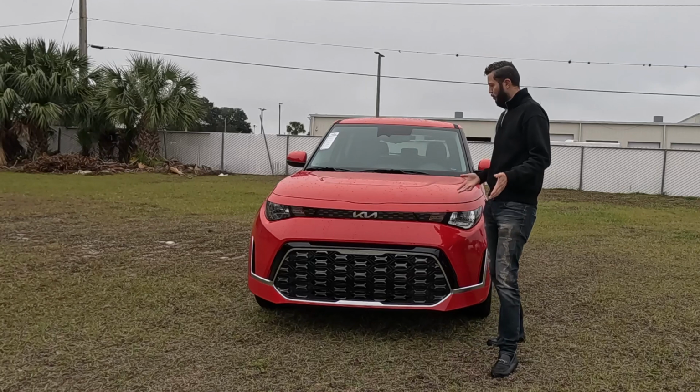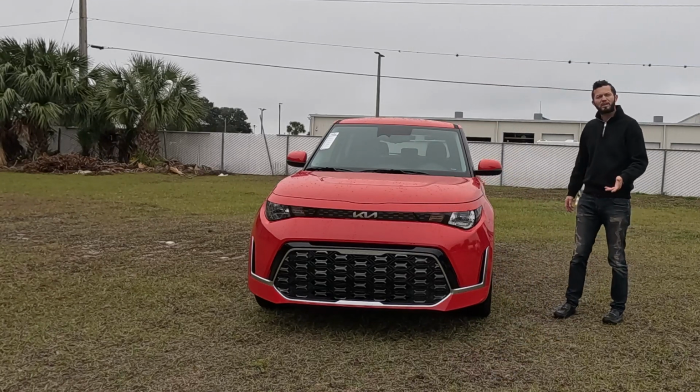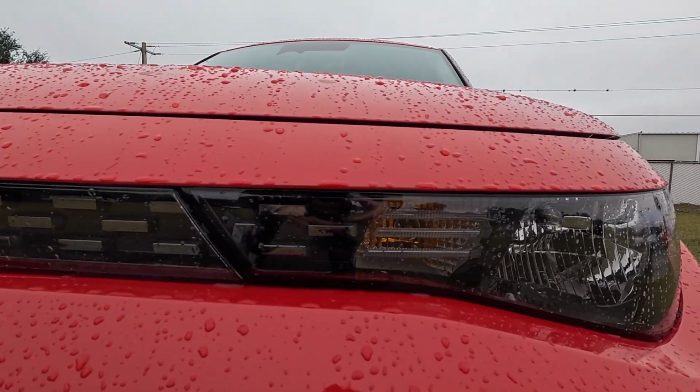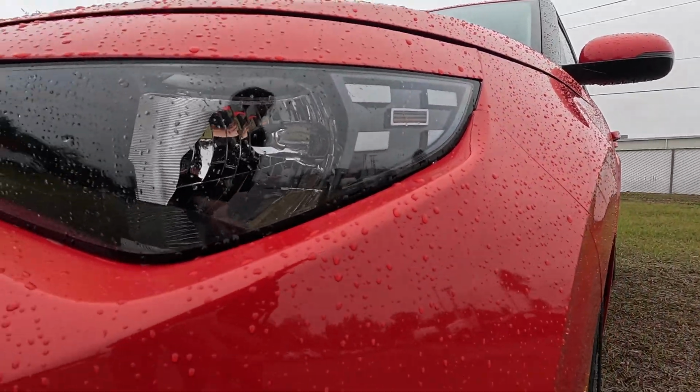this is a get it or skip it vehicle compared against the competition. And I'll throw in a problem later on in the review, probably towards the drive portion. Starting in the front, the GT-Line can option LED headlights, daytime running lights, and fog lights. We do not have that.